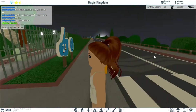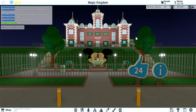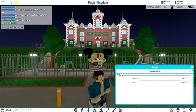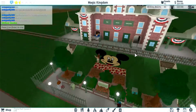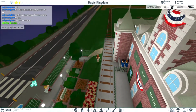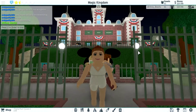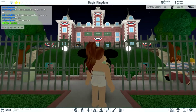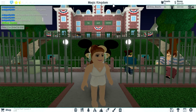So I redid the front of Main Street. I redid the station. I added those weird looking coin thingies along the ends. And I also recolored the roof. I don't even know what happened, the roof looks different in all the photos. It's like a green blue color. So that's going to be good enough for now.